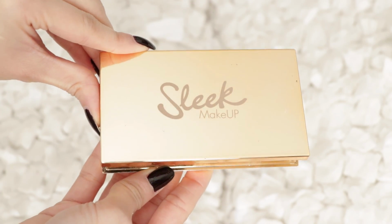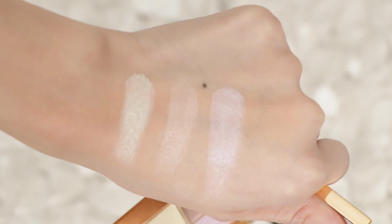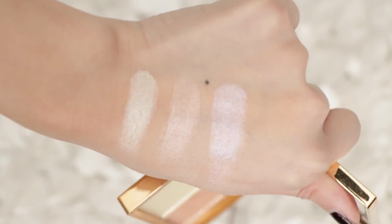First, I have the Sleek Makeup Highlighting Palette in Solstice, and this has been raved all over YouTube, which is pretty much what convinced me to pick it up, and I love it. I used it today, and I reach for it a lot. And this is a very pigmented, super glowy highlight. It comes with 4 shades. One is a cream highlight, but I really do like all of these. I think they work so well.